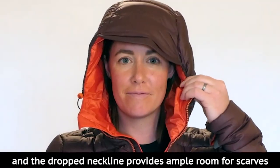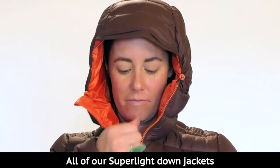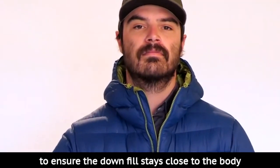All of our Superlight down jackets are designed with body mapped vertical and horizontal quilting to ensure the down fill stays close to the body, allowing for excellent thermal efficiency and preventing the down from shifting around the jacket.